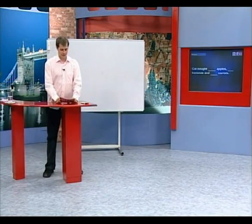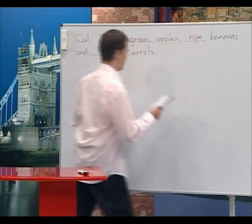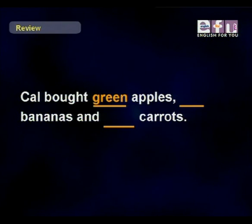Well, now let's do some exercises. Let's start with an easy exercise. Put the appropriate adjective before the nouns in the following sentences. Rosa, you can do the first one. Carl bought something apples and something bananas and something carrots. What did he buy? Carl bought green apples, ripe bananas, and fresh carrots. Green apples, ripe bananas, and what kind of carrots, sorry? Fresh carrots. Good. Carl bought green apples, ripe bananas, and fresh carrots.